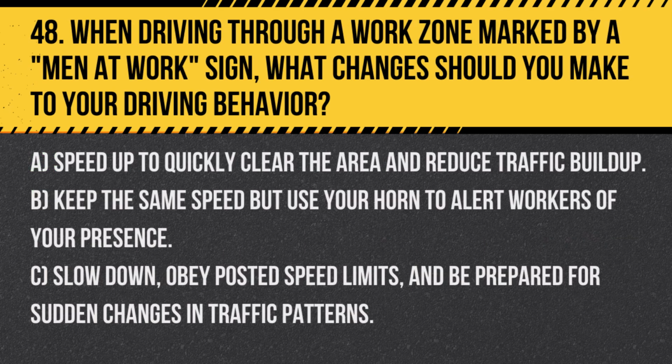Question 48. When driving through a work zone marked by a Men at Work sign, what changes should you make to your driving behavior? A. Speed up to quickly clear the area and reduce traffic buildup. B. Keep the same speed but use your horn to alert workers of your presence. C. Slow down, obey posted speed limits, and be prepared for sudden changes in traffic patterns. Answer: C. Slow down, obey posted speed limits, and be prepared for sudden changes in traffic patterns. Work zones require extra caution for the safety of both the workers and drivers.